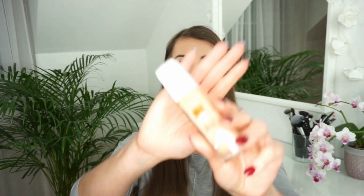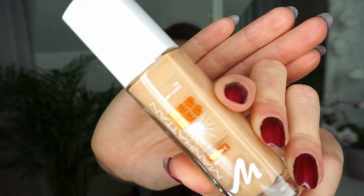Moving on to the next product, it's also a foundation, and it's this Manhattan Wake Up Foundation. I totally forgot about this foundation because I thought that I had thrown it away a while ago because I don't use it, but I've just found it again and I thought, okay, that's perfect for this video because I think that this is still available, and I've bought this in the shade Soft Ivory.